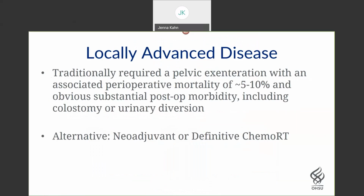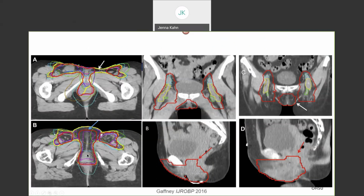But traditionally, when tumors are very large, they required a pelvic exenteration. And again, their perioperative mortality was pretty high, and post-op morbidity, including colostomy and urinary diversion, was not pleasant. So alternative treatment options include giving neoadjuvant, or prior to surgery, chemoradiation, or just definitive primary chemoradiation to these tumors. Here are some contouring guidelines of how we treat that disease. And here is the vulvar disease, and this red line is kind of where we would be contouring, including some of those lymph node areas as well, but the main disease being in this red area.